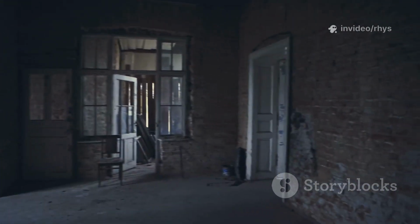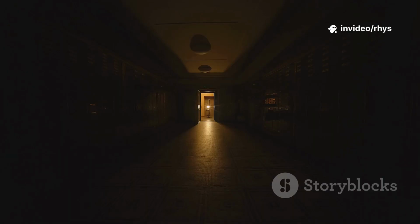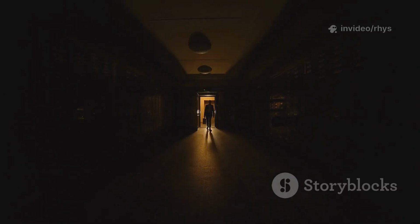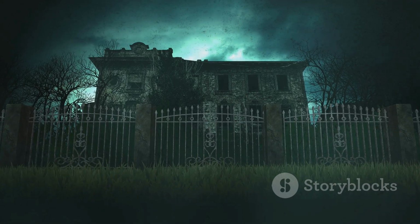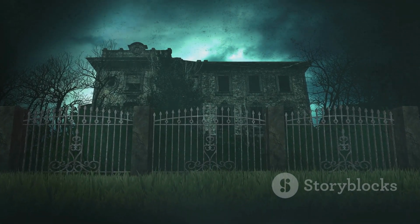During the restoration, the Ryan family themselves started to experience strange things. They reported hearing unexplained noises, seeing ghostly figures, and feeling as though they were being watched. Instead of being scared away, these experiences made them more curious about the house's past.